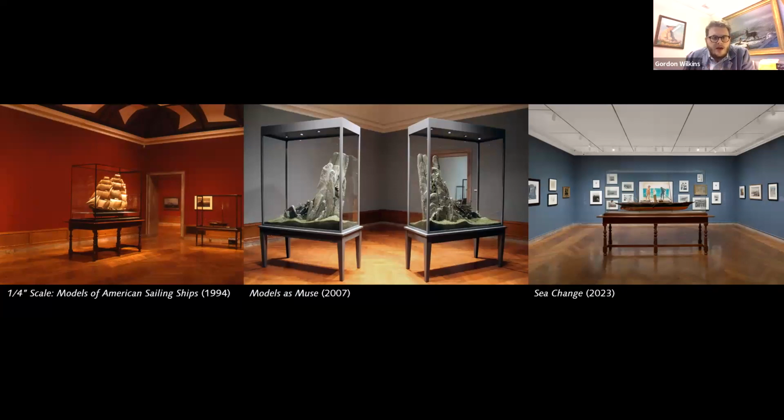Here I have three exhibitions over the past 30 or so years that have really highlighted the model ship collection. 1/4 Scale Models of American Sailing Ships in 1994, and Models as Muse in 2007, which was an exhibition that invited contemporary artists to respond to our model ship collection. Pictured are two incredible dioramas by the artist David Opdyke. And currently we have an exhibition called Sea Change, which was just extended. It will be up through the end of this weekend.